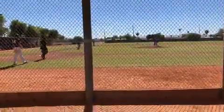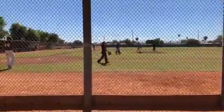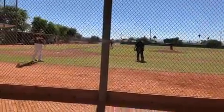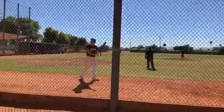Guy's built like Paul Bunyan. Now he's giving the baseball up. What a surprise. Walking by Emery now. I think he just said something to me. He just threw his hands up like, what am I going to do?